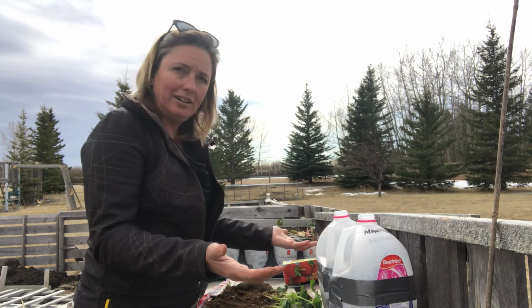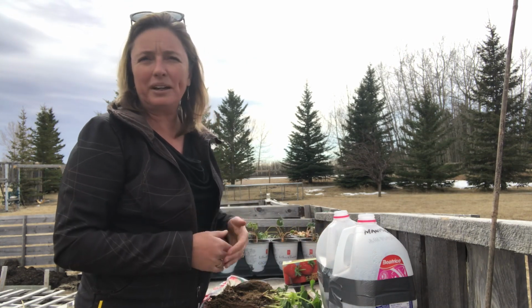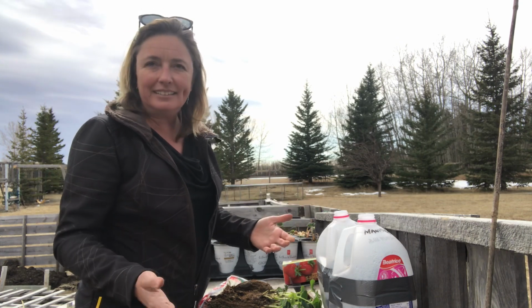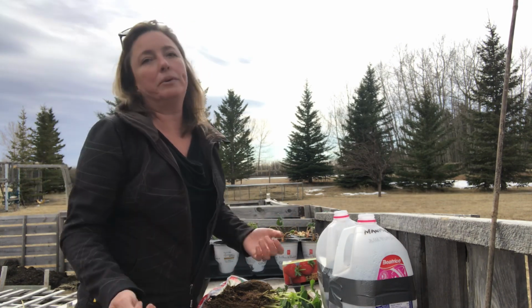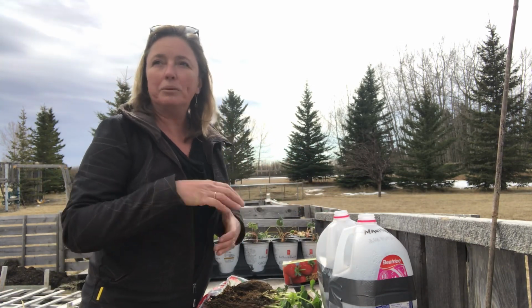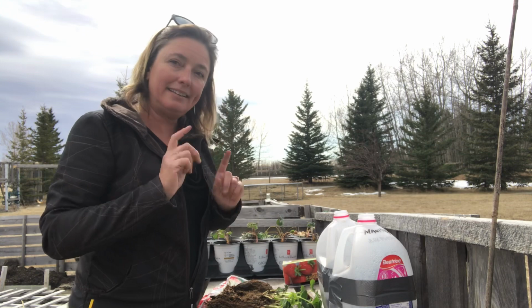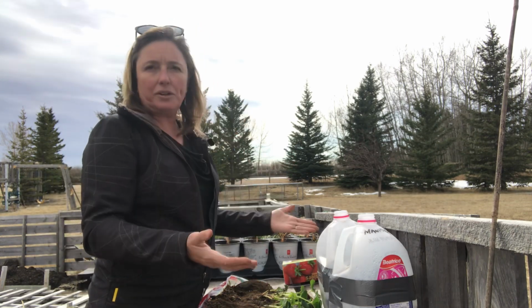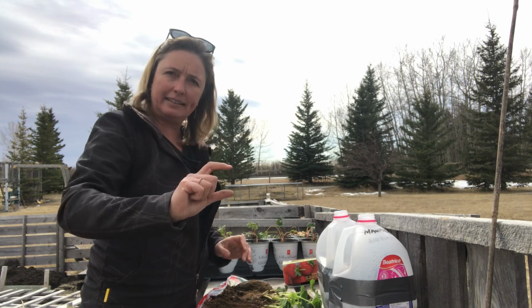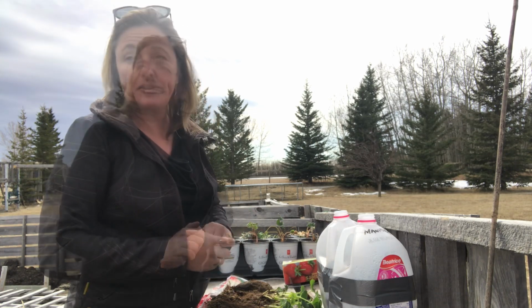Then in the fall, once I get those nights where it's like -5 for more than, say, 4 or 5 days, we always have a -5 day at the beginning of September, right? Of course. But when you start seeing it be consistent, that's when you want to take that straw and cover up the bed, a nice thick layer there, and that'll help it survive.